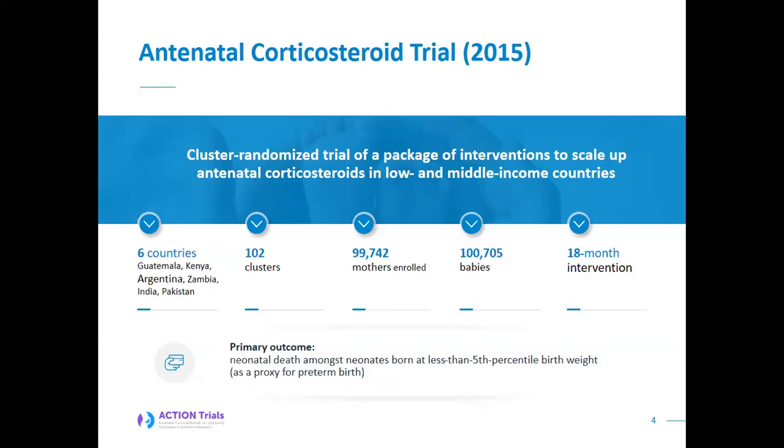The ACT trial, the antenatal corticosteroid trial in 2015, was a community-based cluster randomized trial conducted in 6 low and middle income countries that included Guatemala, Kenya, Argentina, Zambia, India, and Pakistan. The trial was evaluating feasibility, effectiveness and safety of a multi-phase intervention designed to increase use of antenatal corticosteroids in the facilities. The study enrolled almost 100,000 mothers, and they were followed up until 18 months. The primary outcome was neonatal death.